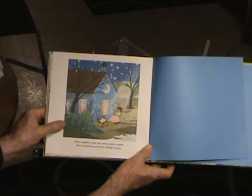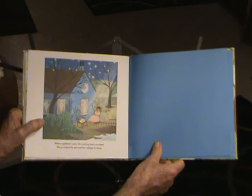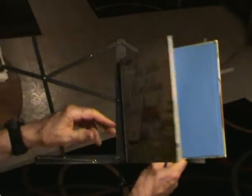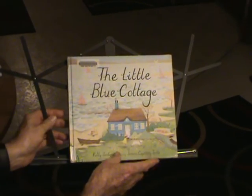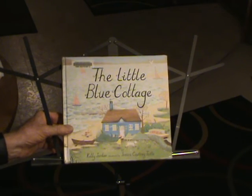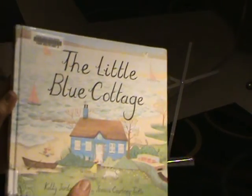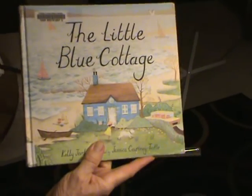Well, I hope you liked the book. I liked it. I don't see too many books I like anymore, children's books, but I like this one. And I decided to read it to whosoever will, whosoever may look at it. If anybody will, they can watch the reading of The Little Blue Cottage. Well, I hope you like the book.